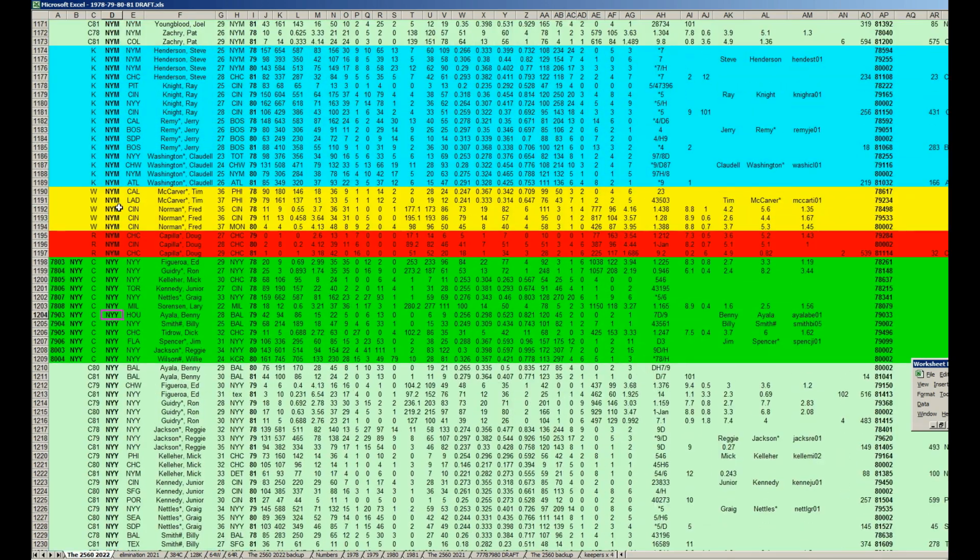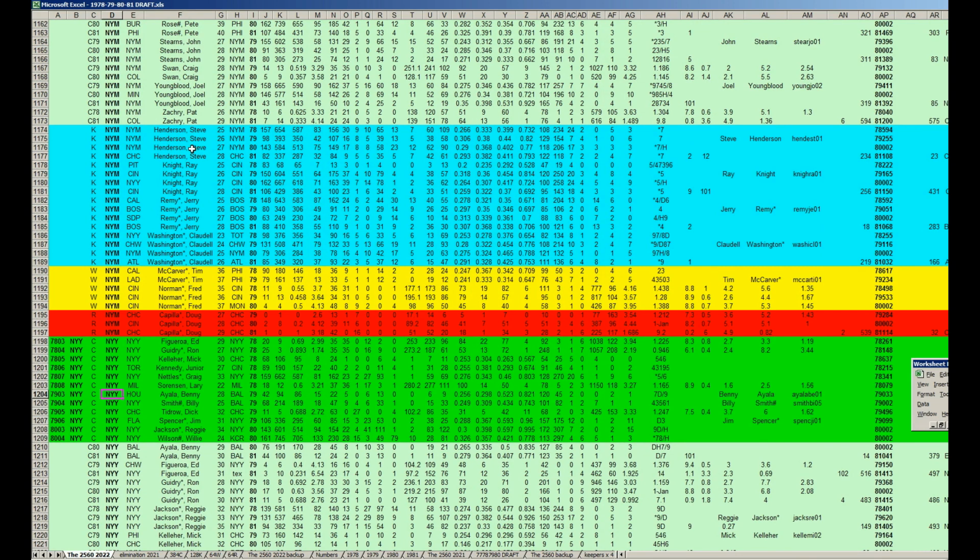because they also have some keepers to consider. Steve Henderson, speaking of that, he's got a really nice 79 and a really nice 81 card. Ray Knight has a nice 79 card with the Reds, .318. If he can play third base at .318, you could move Rose to first, bump him up, or trade out of him, trade him to the Phillies. Jerry Remy's got some .300 cards here, and Claudell Washington's got a nice 81 card.